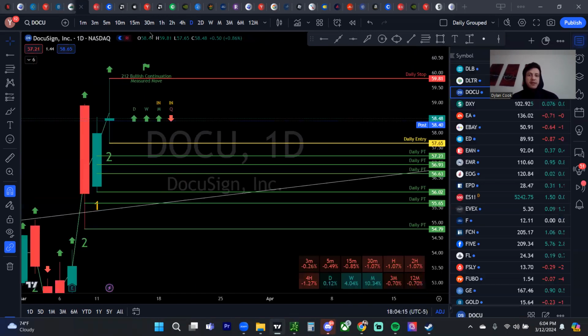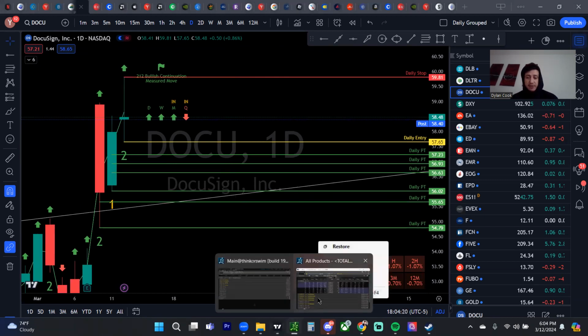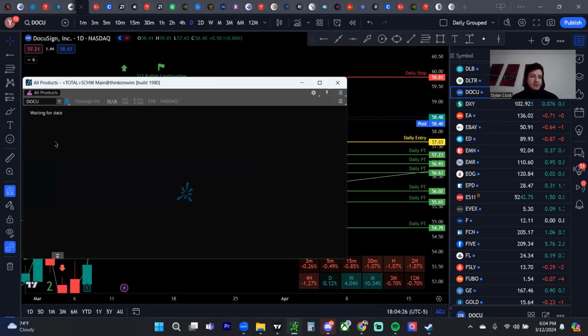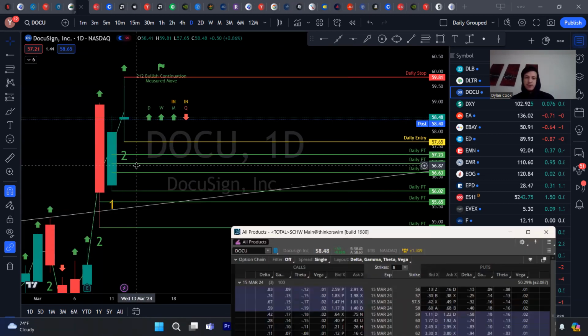Awesome. Then we're going to move on to DocuSign. DocuSign is actually something that I am kind of looking forward to, to be honest. It has come so close to being one of my favorites. It is a 2-1-2-2 reversal that's forming. I wish it was more of a failed two, but the spinning top is still showing me a momentum change, right? We did push up, immediately fell during that day, right? Like pushed up in the pre-market, fell all day. Then we continued to push up, and now we just don't have the strength.